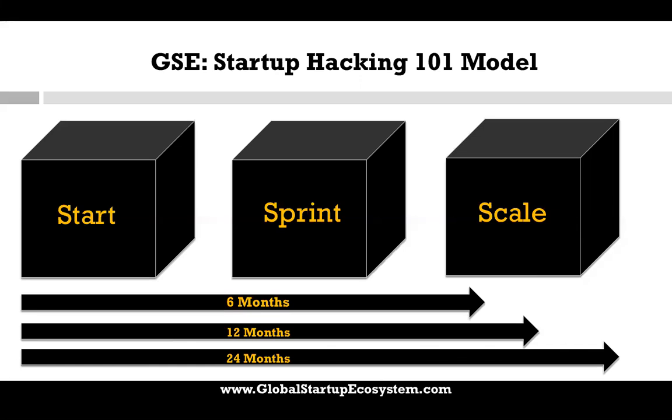But also sometimes take a refresher, because even if you're in the scale phase, where you've already found your product market fit, you already found ways to market to get customers, and you're currently monetizing, sometimes there are great strategies in the start phase that you probably didn't think of that you could still try to leverage as well. So be open and be able to internalize a lot of the different options we'll be sharing with you today. And again, this is pretty much our introductory format of what the start, sprint, and scale model truly is.